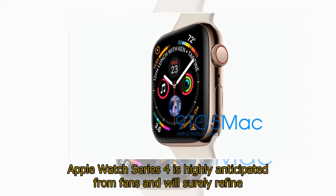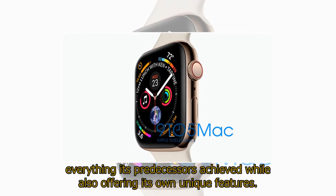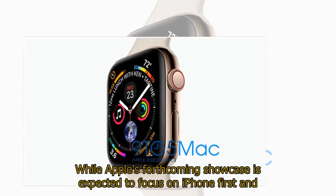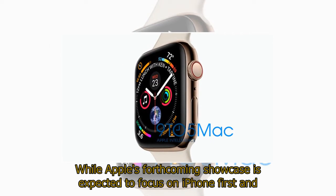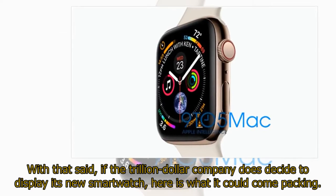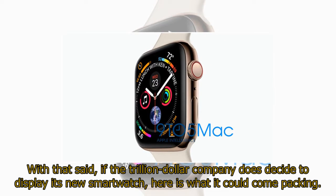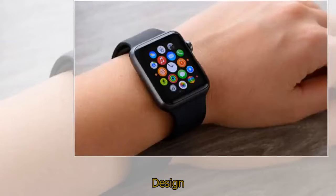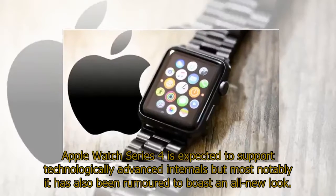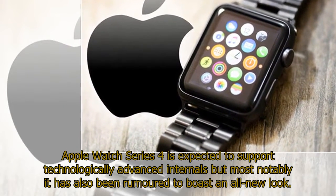Apple Watch Series 4 is highly anticipated from fans and will surely refine everything its predecessors achieved while also offering its own unique features. While Apple's forthcoming showcase is expected to focus on iPhone first and foremost, many have predicted the new wearable will also make an appearance. With that said, if the trillion-dollar company does decide to display its new smartwatch, here is what it could come packing.